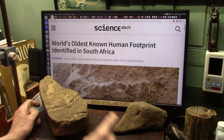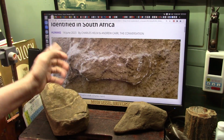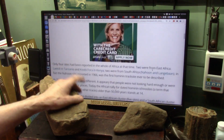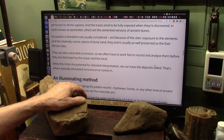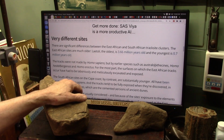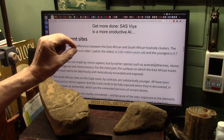I have a footprint, which is what they're calling a footprint. Well, maybe, I don't know. They're saying it goes back 153,000 years. Well, that's fine. But I have a footprint that is in the Triassic rock.